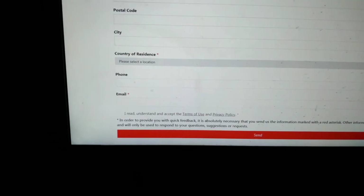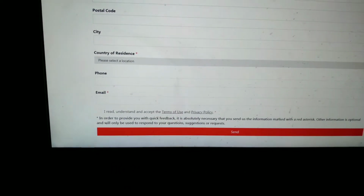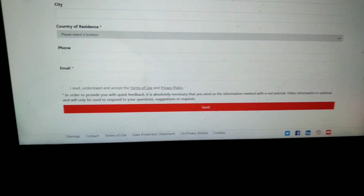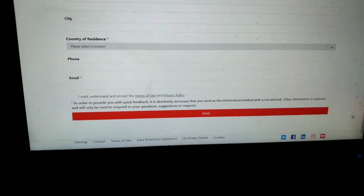Just say who in your family uses it, that you like the product. You could also mention that it's good for sensitive skin, things like that. How many years you've been using it. Then you will hit submit and you've officially left a comment, which in turn is like ordering a coupon.